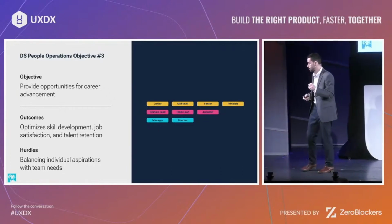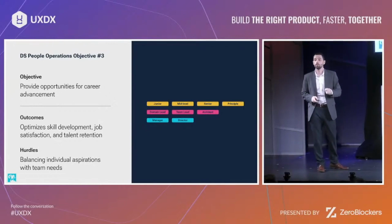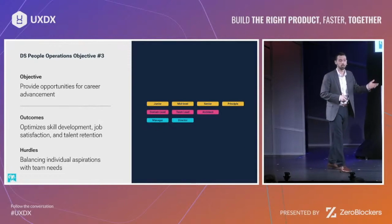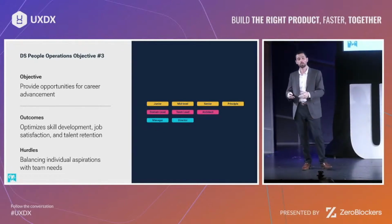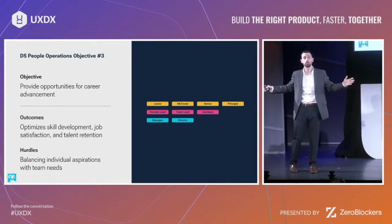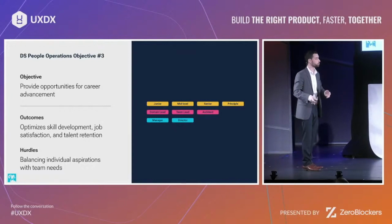I think a great story just to quickly tell is that one of our developers wanted to be an architect. I didn't have any architect opportunities on the team, but what I could do was offer them a place on our support team where they could learn about the architectures of all of the different teams that were building out applications.